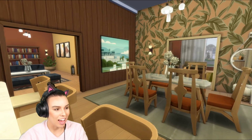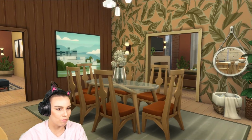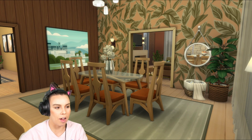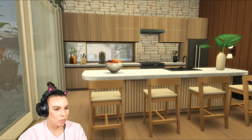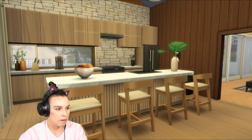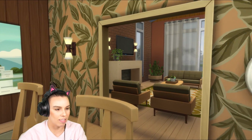This is what the dining room ended up looking like, which has a lot of character. There's a lot going on in here with that wallpaper, but I kind of love it. And then this is the kitchen, which is definitely more simplified, but I think it works with a dining area like this, that it is nice and simple.